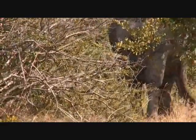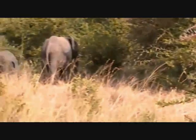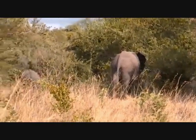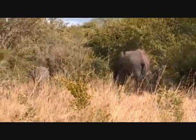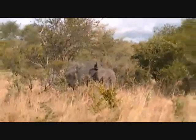And interestingly enough, I just heard other elephants trumpeting in the direction where we're going. So it seems like the elephants are back in town, which is great. And also good to hear that Djuma's back in town.